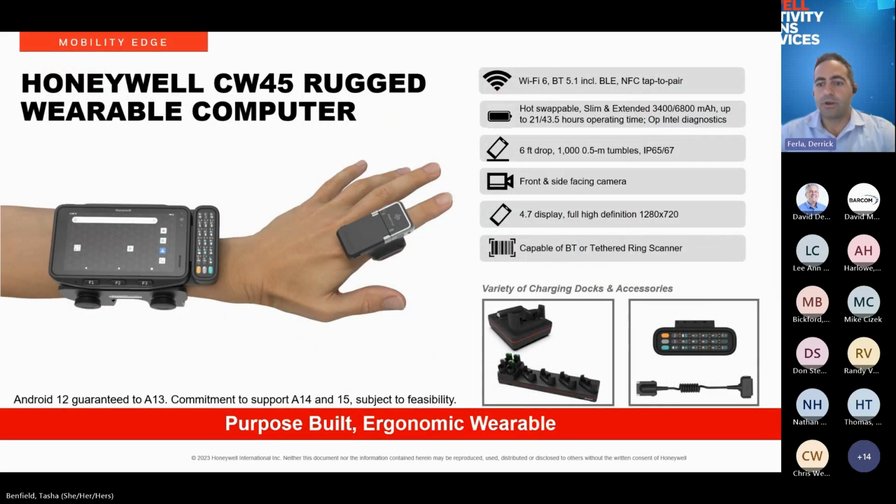And lastly, I will touch on our third device. This is our wearable, the CW45. It was launched, I believe, last year, and it has turned out to be quite popular for hands-free operations within a warehouse. The wearable comes with a keypad or without a keypad, can be paired with a ring scanner, and comes only with the Wi-Fi configuration. Essentially it can be paired with anything you might need, and then have hands-free operation.